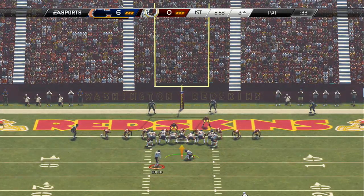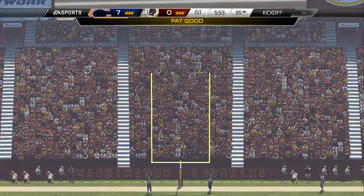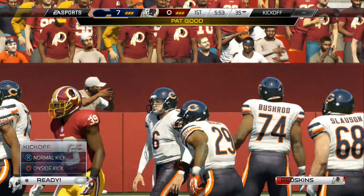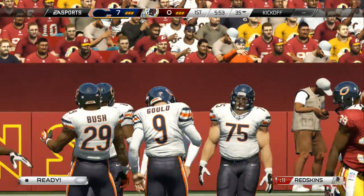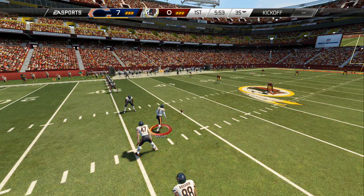The Bears for the extra point kick. Add the extra point. The kick is good. The Redskins ready to return the kick.